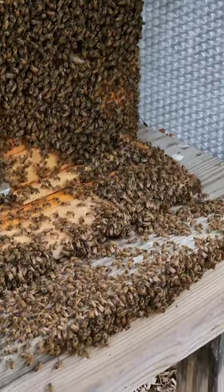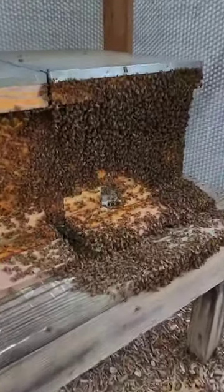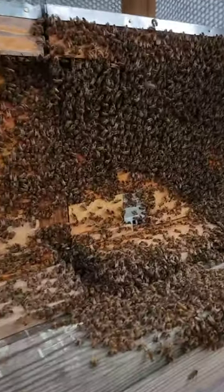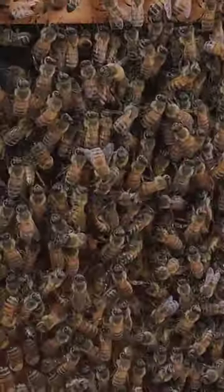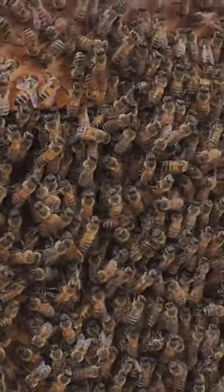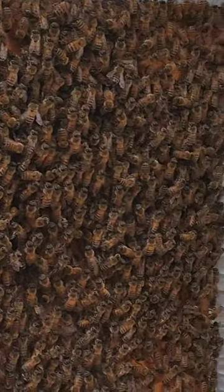This is our Carniola hive, our favorite hive. They're just a wonderful, docile bee and they are really bearding. Even up this close, this is thousands of honeybees. They're making room inside the hive for ventilation, and it's really hot and humid.